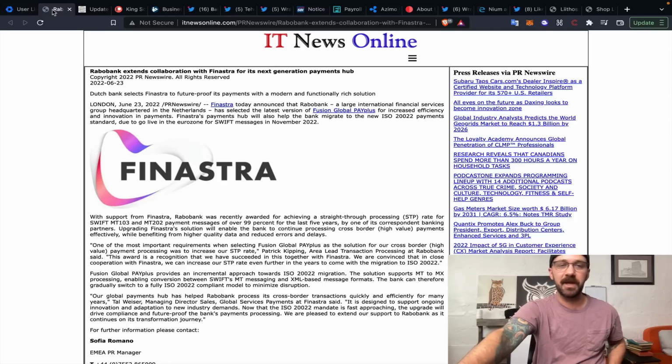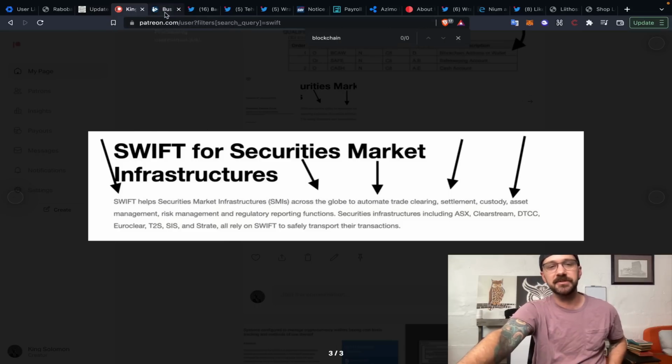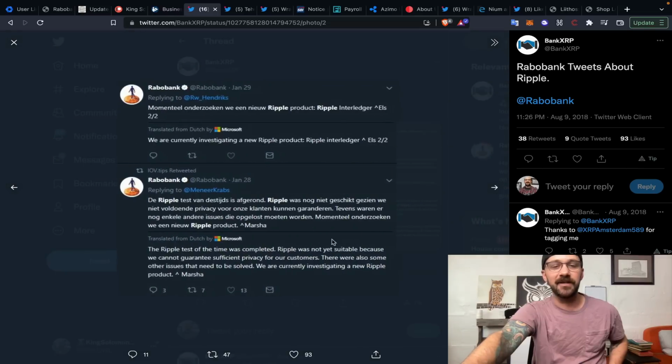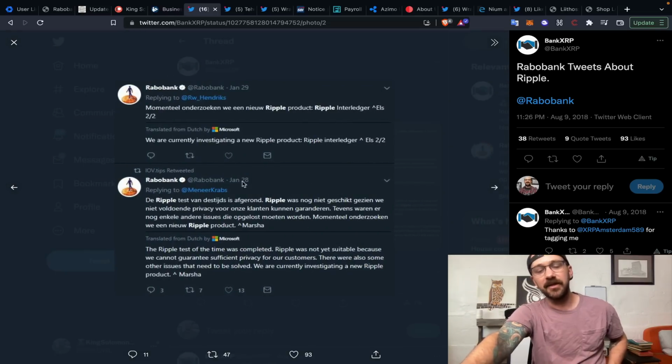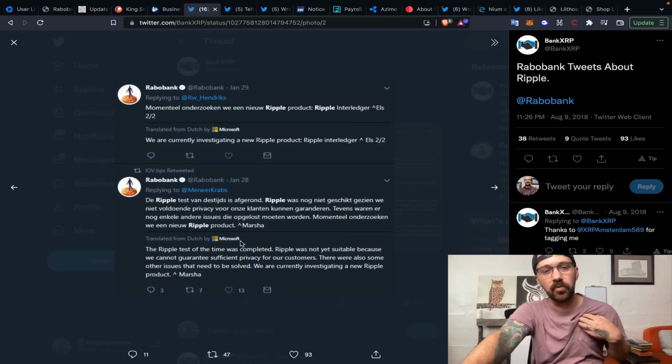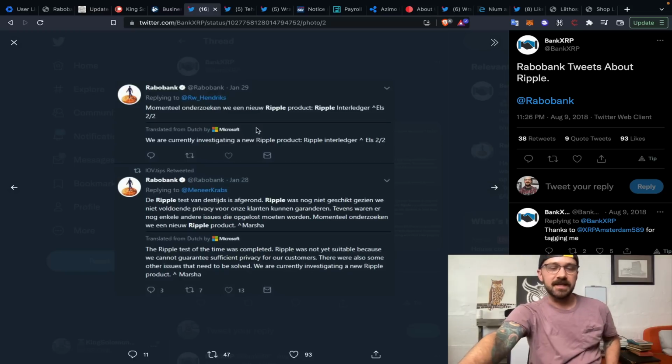Rabobank, Finastra, Fusion Global Pay Plus, ISO 20022 in November in the Eurozone, Swift saying that blockchain wallets in November. You've got the security market infrastructures that are going to be affected. You've got Global Pay Plus being RippleNet integrated, and you have Rabobank literally saying that they trialed xCurrent through Finastra, which I'm assuming is through Global Pay Plus, and then talking about this new Ripple product. The only Ripple product that I can remember back in 2018, early 2019 would have been xRapid, which obviously was XRP utilization before it was rebranded to on-demand liquidity, and the umbrella of RippleNet as a whole.